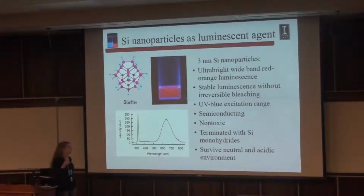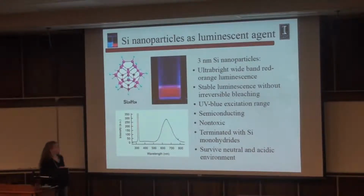They're non-toxic, they're semiconducting, the luminescence is very stable, and their bleaching is not irreversible. Even if they bleach, it happens only if UV is very harsh, about 20 milliwatts or something. They can survive very well in neutral and acidic environment. They don't survive very well in basic environment because hydrogen gets easily removed by negative ions, and without hydrogen, the nanoparticle is much less protected, so it gets easily dissolved.